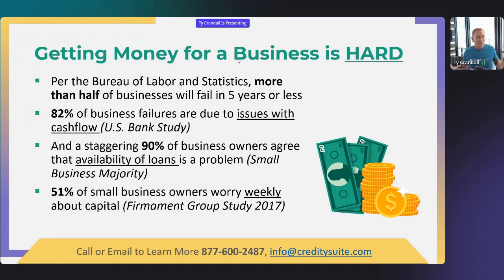The majority of business owners, this is what keeps them up at night: getting the money they need to maintain where they are, to be able to grow, to stay competitive, and to create more market share.